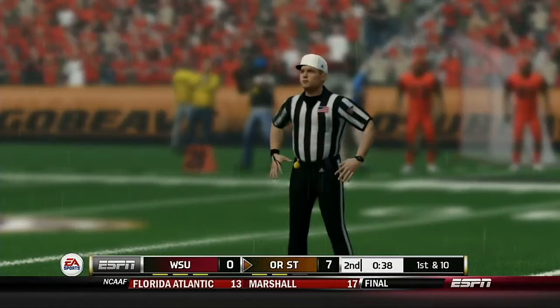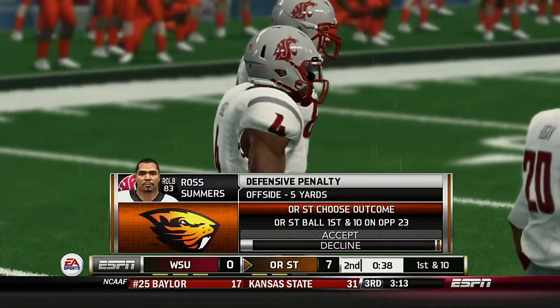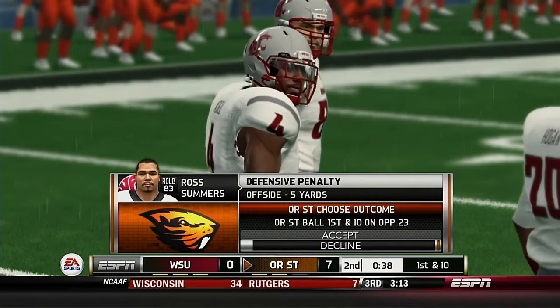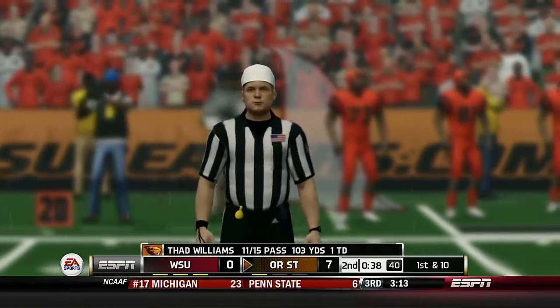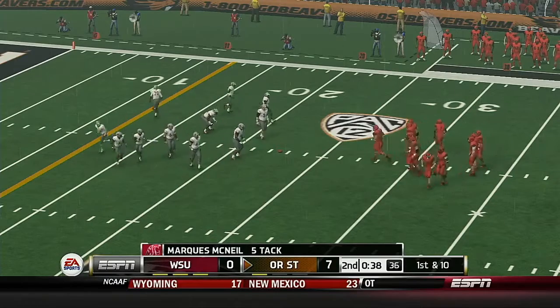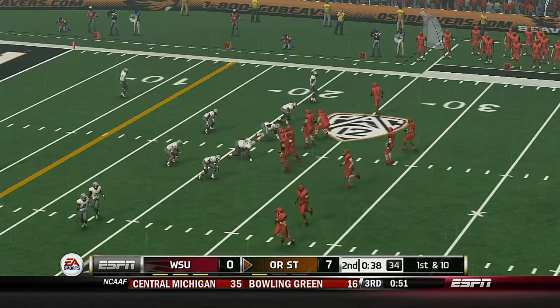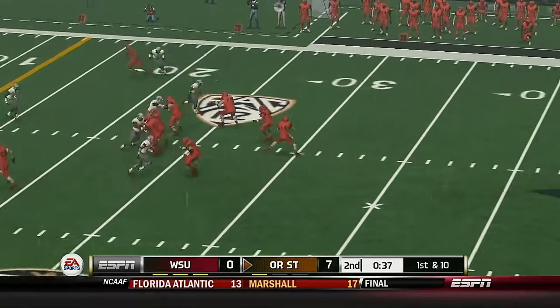Looked like it jumped early there. Offside. Defense. Oregon State's going to have to use their second time out of the half. Well, the quarterback's able to find a soft spot in the defense, and he threw an accurate ball for a solid pickup. First down, 10 yards to go. Ball on the 23.